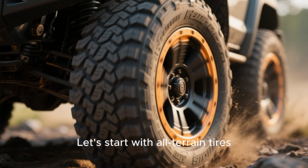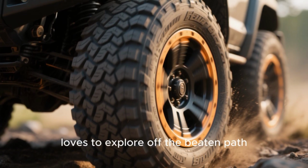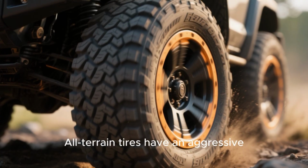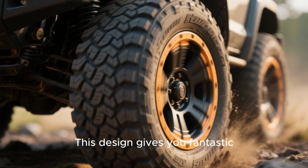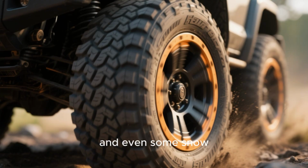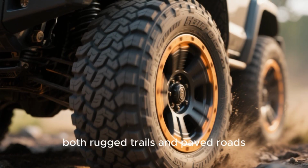Let's start with all-terrain tires, or AT tires. If you're the adventurous type who loves to explore off the beaten path, these might be for you. All-terrain tires have an aggressive tread pattern with large blocks and deep voids. This design gives you fantastic traction on gravel, dirt, rocks, and even some snow. They're built for versatility, handling both rugged trails and paved roads.